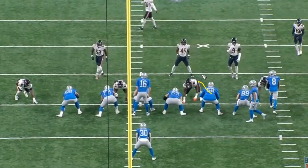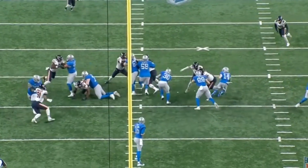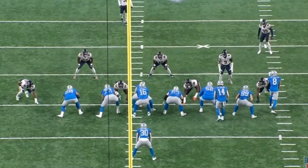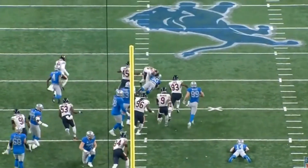Sewell's going to have a simple down block here on this defensive lineman, but watch him move this guy out of there. Watch the power behind this block. And this play right here pops for 14 yards because Sewell does a really nice job getting that defensive lineman and really washing him out of there. It's just a nice, powerful block by the second-year tackle. That's what I like to watch right there.